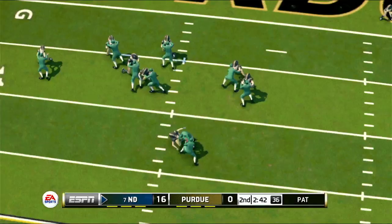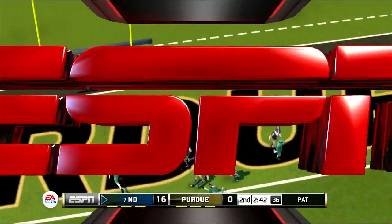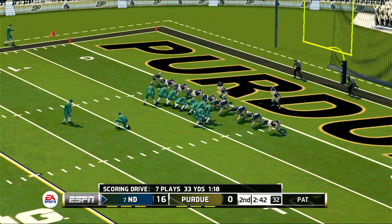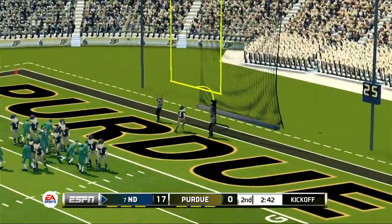What a spectacular run by the quarterback. That is such a weapon for your offense. When you have a quarterback who can do things like that, the coach probably loves drawing up plays for this guy. And he adds the extra point.